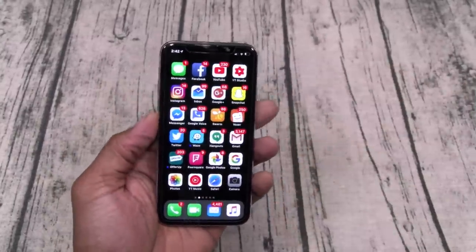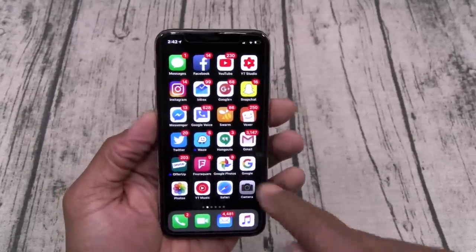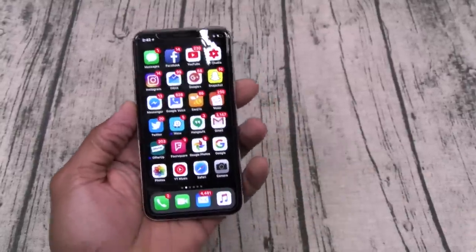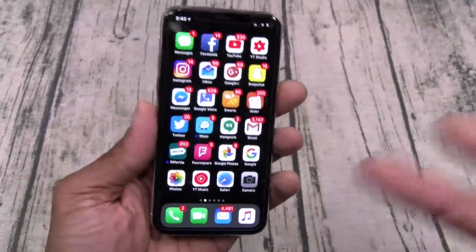The display on this phone is beautiful. Now, it will eat your battery up if you use it on max brightness. But if you pay $1,000 to $1,200, why do you have your phone on so dim that you can barely see it? Put that brightness up and enjoy your phone.